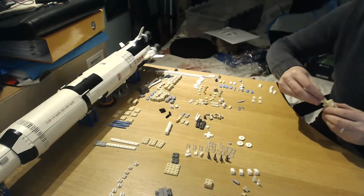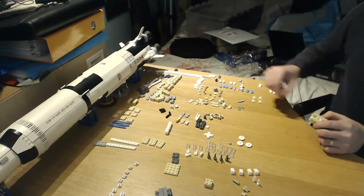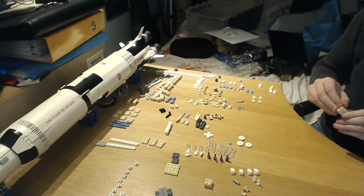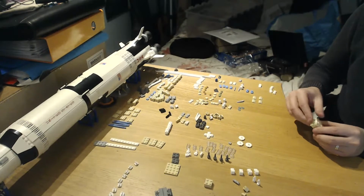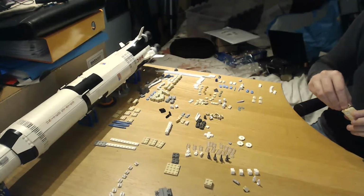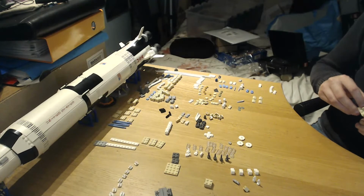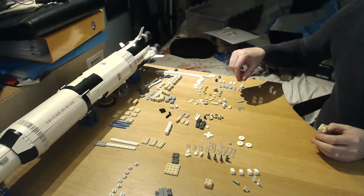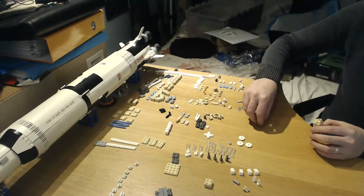Yeah, stacking these a little bit. Yeah, there's a bit of a nodding mistake with these pieces. Very similar pieces, to be fair, but that's still no excuse. There, two. There's one of these.